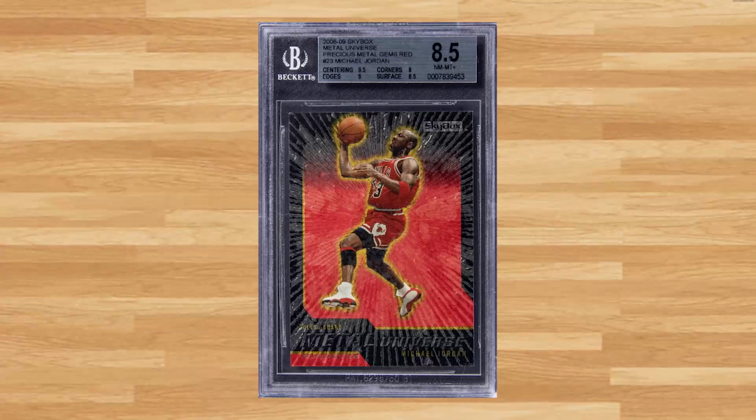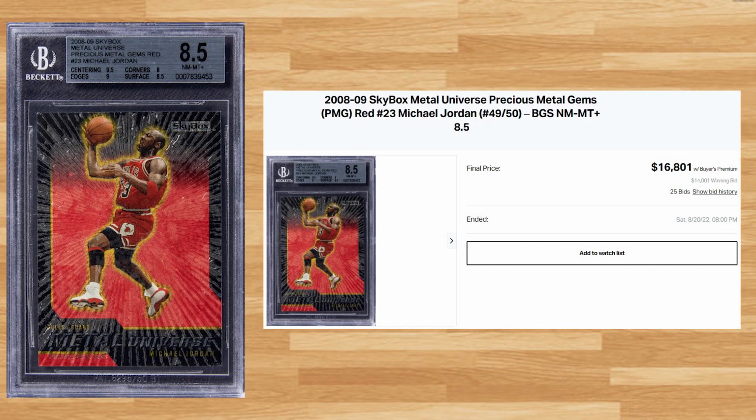Up next at number 9 is this 2008 Skybox Metal Universe Red Michael Jordan PMG, card number 23. This BGS 8.5 received 25 bids and sold for $16,801. This sale falls roughly $2,200 short of the record BGS 8.5 sale. The all-time record sale is still held by a BGS 9 that sold for $21,600 back in December of 2021.